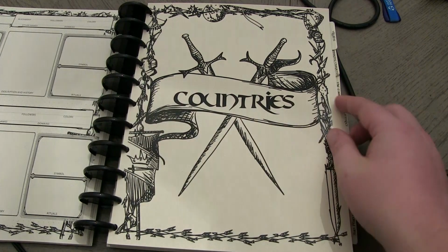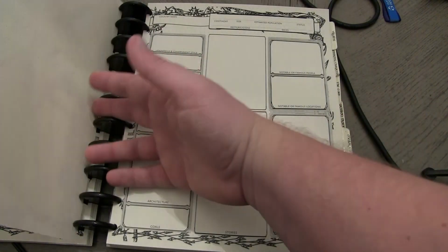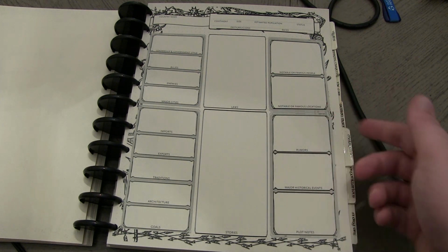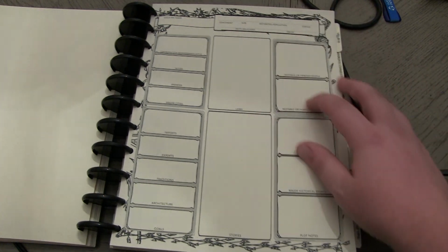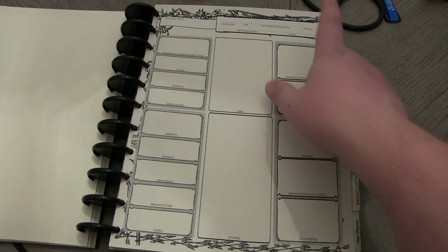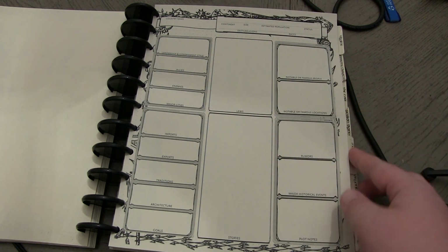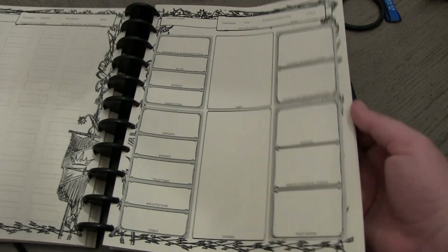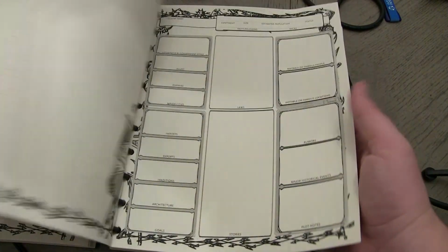We got next, countries is next. So countries are a similar style to the rest of the things that you've seen in the book. It looks just like a character sheet from 5e, which is really cool. It has a similar setup, the similar gridding and everything else. But yeah, there's a bunch of different pages here for different countries throughout your world. This thing's super nice.